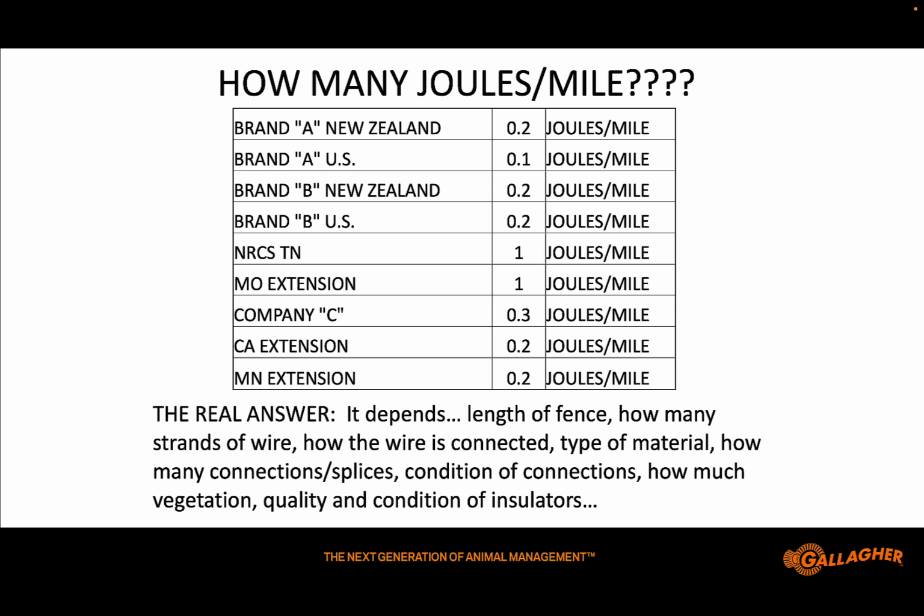But then you go to maybe California and Minnesota Extension. Well, they're totally opposite of what Tennessee and Missouri are. So the answer is nobody can agree because there is no magic formula. And the real answer is, it depends. The number of joules per mile, the number of joules per acre, it depends. Now, nobody was expecting that answer.